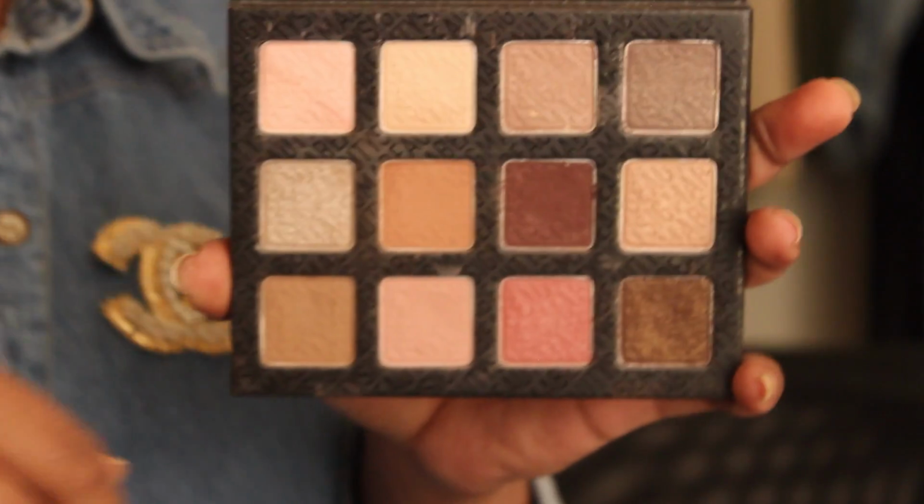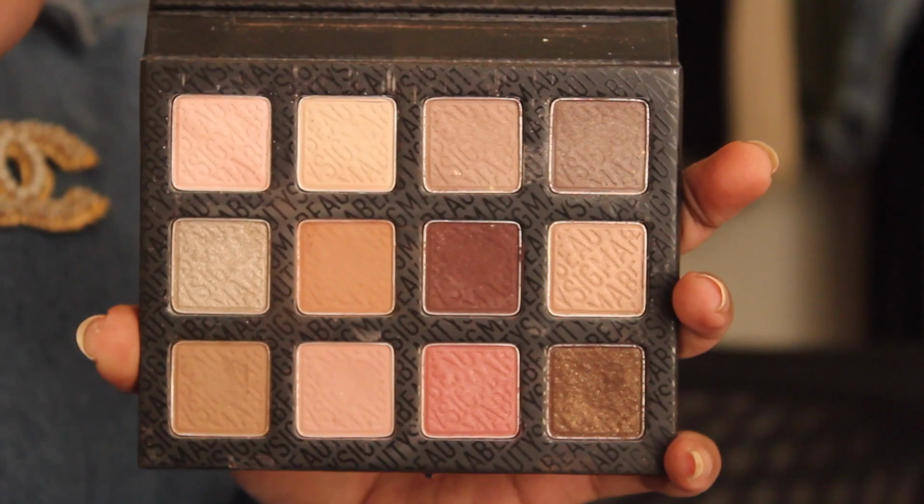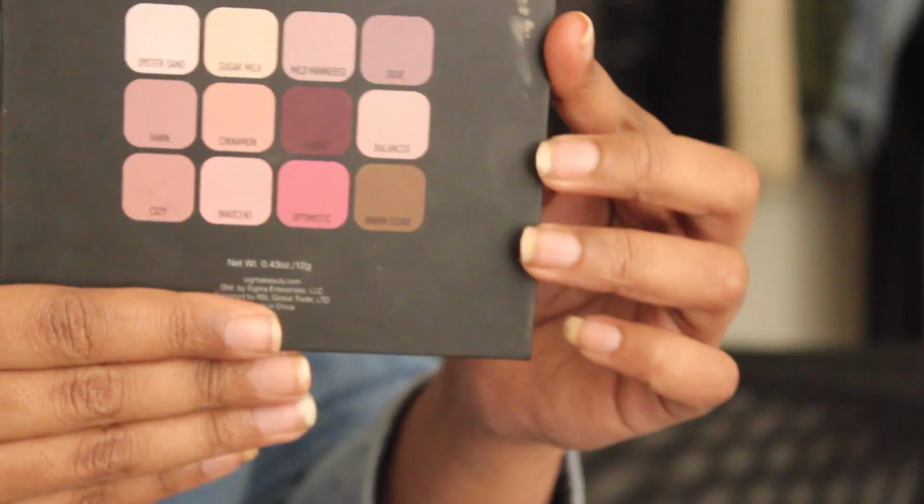And I've been using this palette a lot, as you guys will see in the up close that I have going on. You will see how some of the shadows still have Sigma on them, and some of the shadows are completely wiped of Sigma because I've been using this palette a lot.